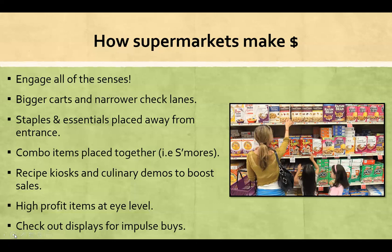There's 50,000 items typically in most grocery stores. So there's a lot of purchasing decisions to be made and lots of ways that supermarkets help you get to spend a little bit more. So the flowers, where they're placed, they help engage all the senses. You'll see the fruit typically at the front of a grocery store.